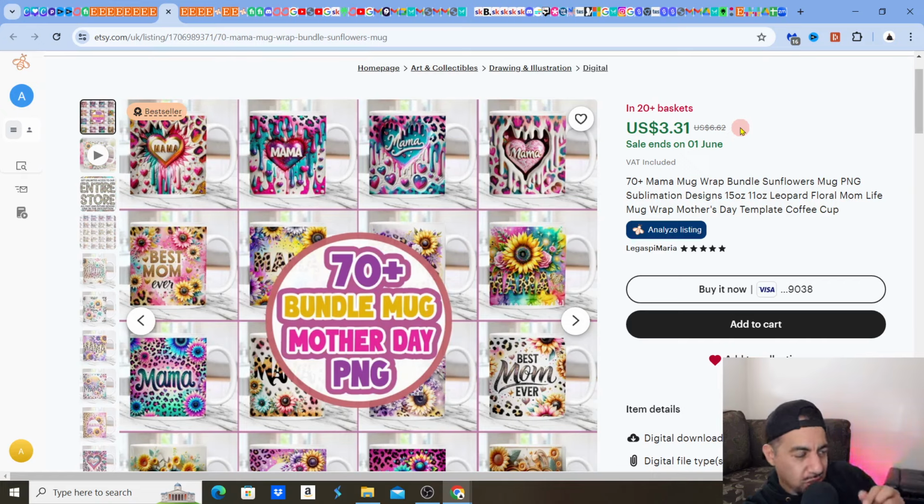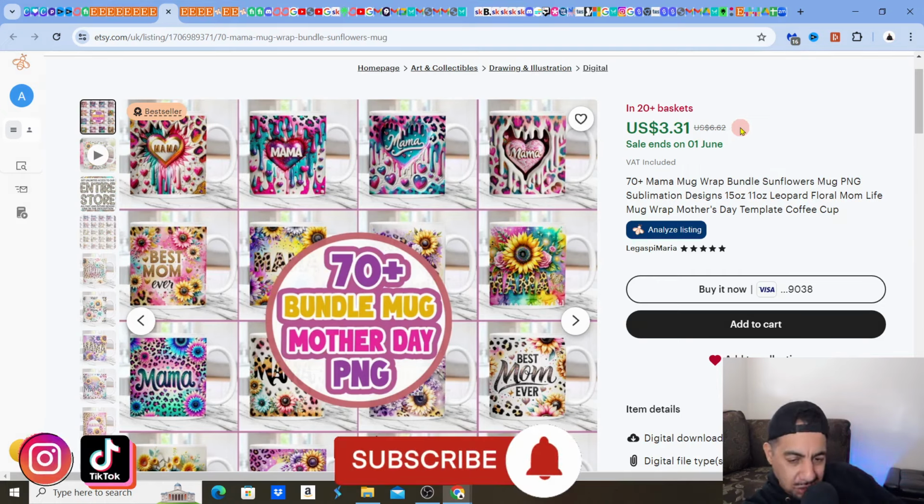You've got to make sure that you give your listing the best chance, especially at the beginning. Remember that boost, that little boost. You want people to click on it so that the Etsy algorithm can start favoring you and start pushing you out further in other places. So get your pricing right, man.